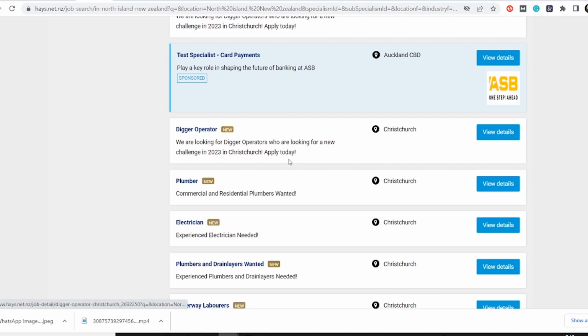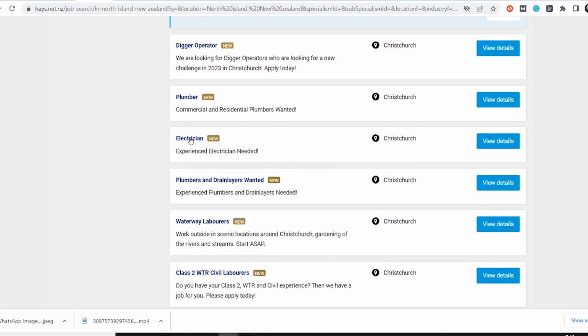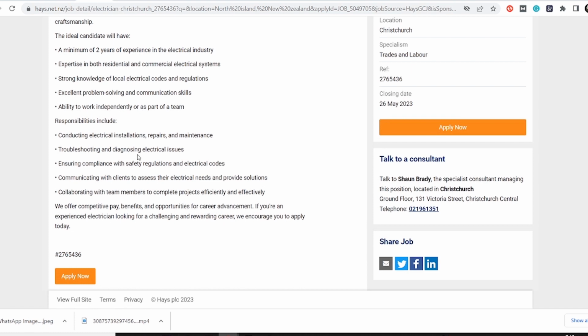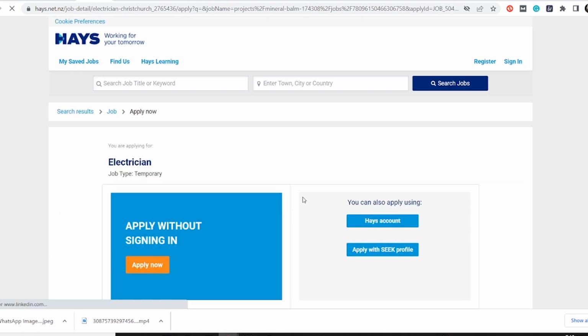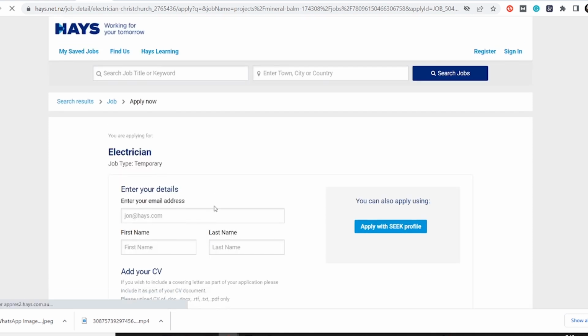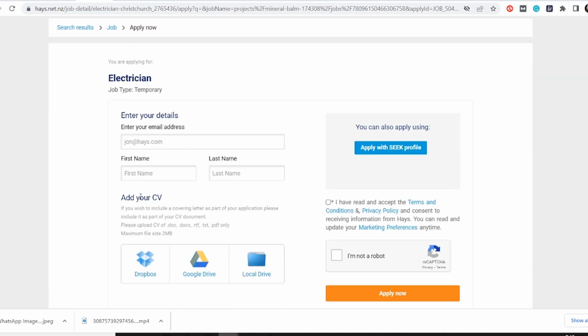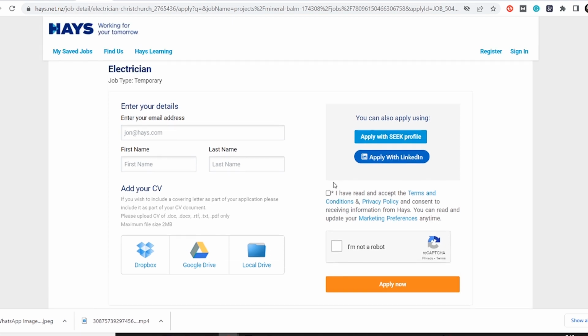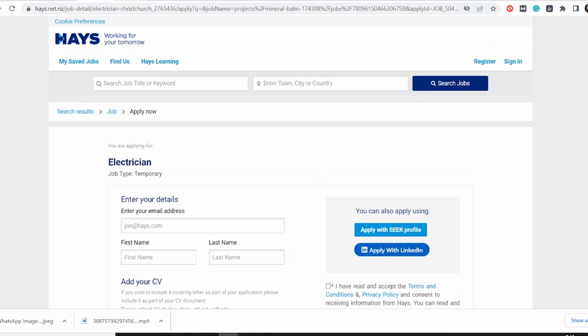Again, if we click on this electrician, this is where it's going to bring me, and I can click on apply now if I want to apply for the job, and it's going to load me to where I can apply. So you can apply by creating an account or apply without signing in to this website. So it's loading for me, and then I put my name, and then I put my CV. I can click on local drive, it's going to load my file manager for me, and I can apply with LinkedIn or Seek profile.